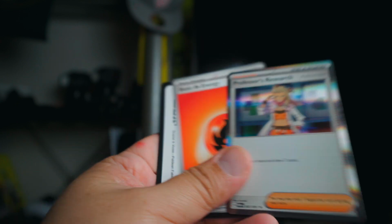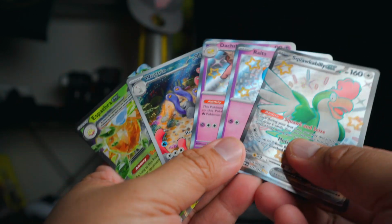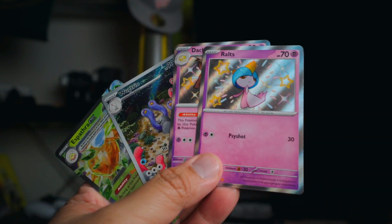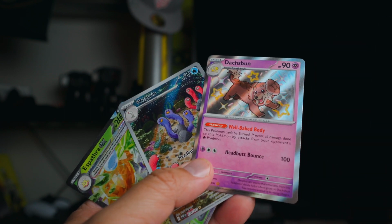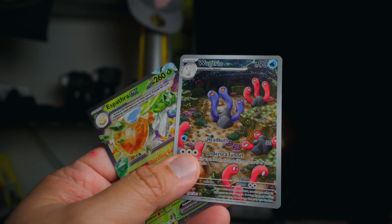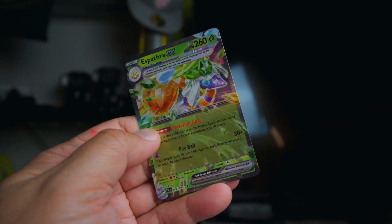Nothing crazy on that side. I would say these are our best cards out of the packs. We got a Squawkabilly EX, Ralts shiny, Dachsbun shiny, Wugtrio, and Espathra EX.